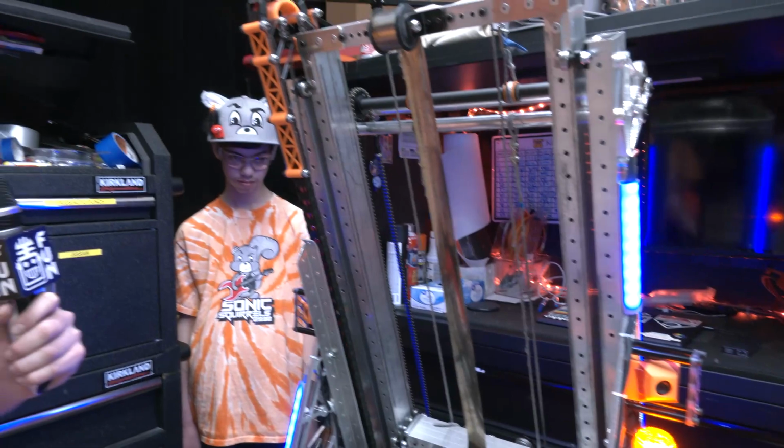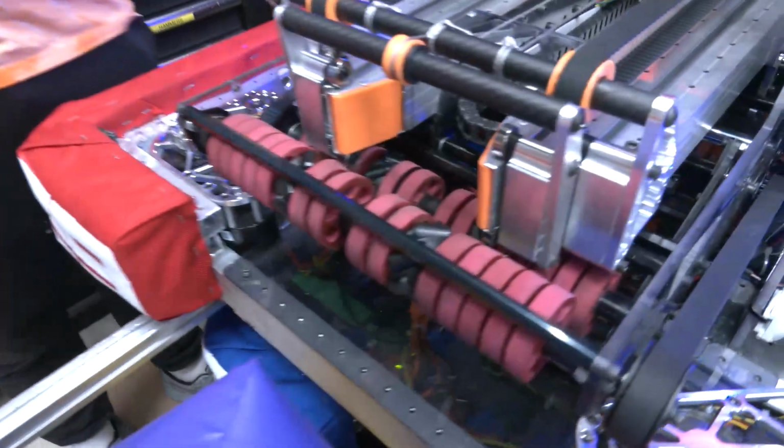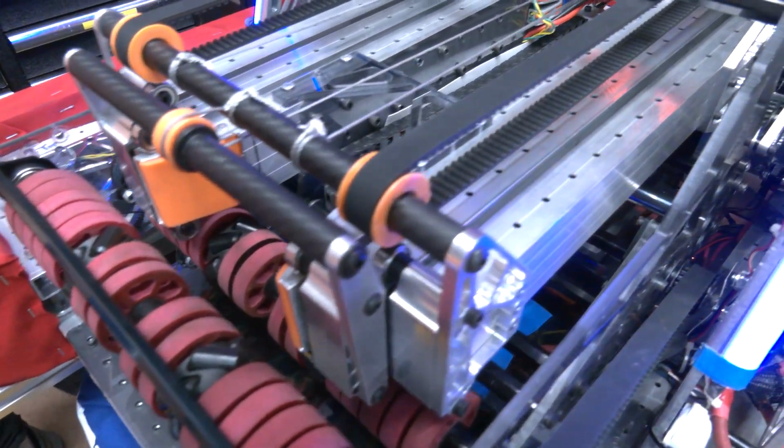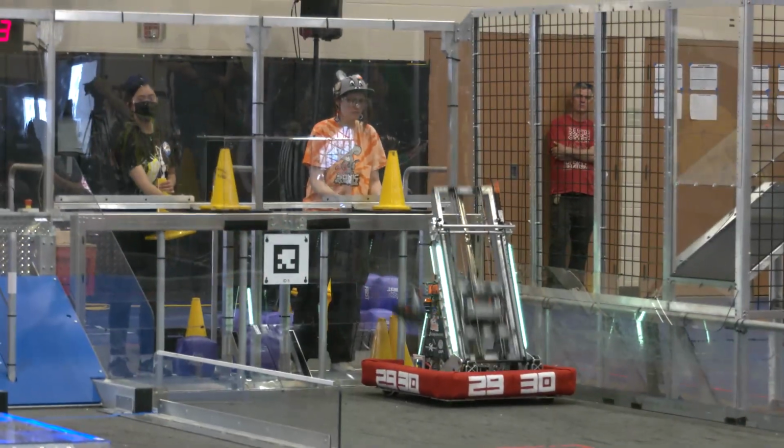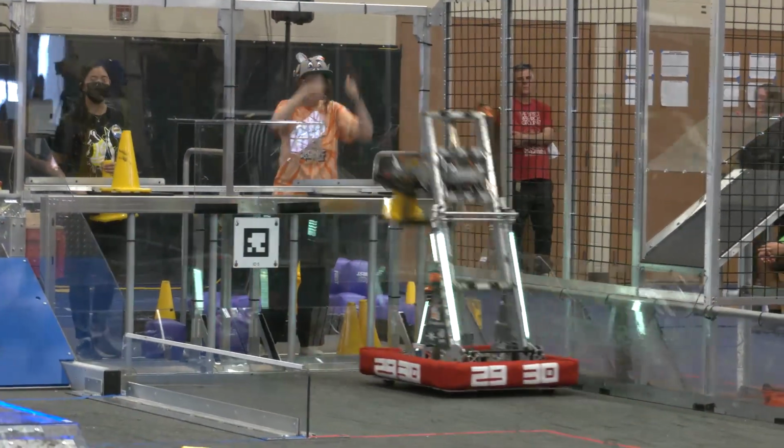We have a lot of experience with elevators on our team. We're using them going as far back as Infinite Recharge, where we used it to climb. So we're capable of doing both cones and cubes with this system.